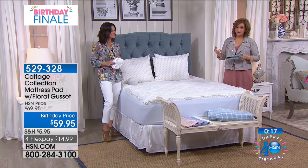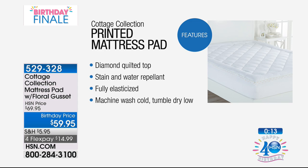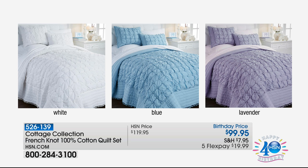Yep. And lots of features again, lots of thought went into this one. If I may be bold, I really feel like every HSN customer, everybody should have a mattress pad on their bed and their guest bed if you can. This is stain and water repellent, fully elasticized. If you have dexterity issues, you're not going to struggle putting this on your bed. Machine washable, with a wonderful amount of quilting and stuffing inside to really add that layer of cloud to your bed. But really just a wonderful piece to add and a utilitarian piece that's a smart purchase as well.